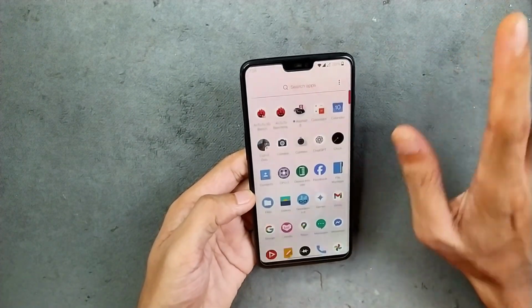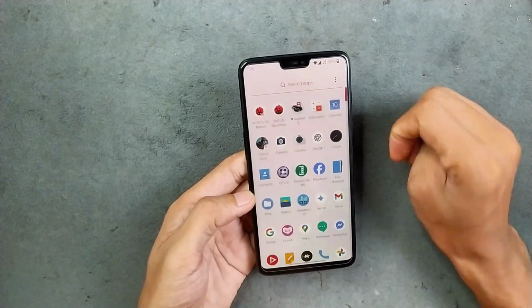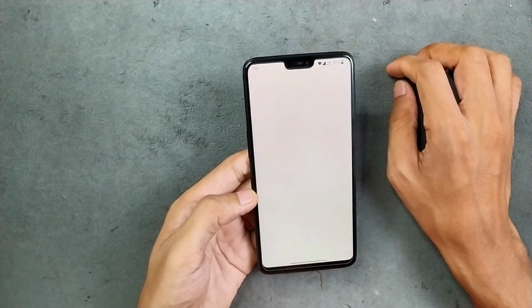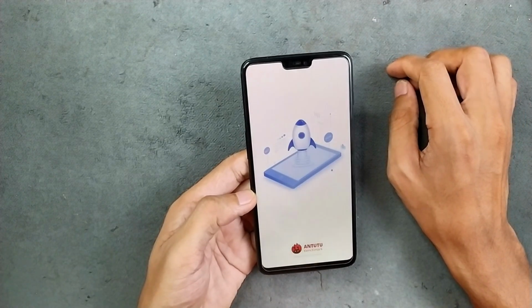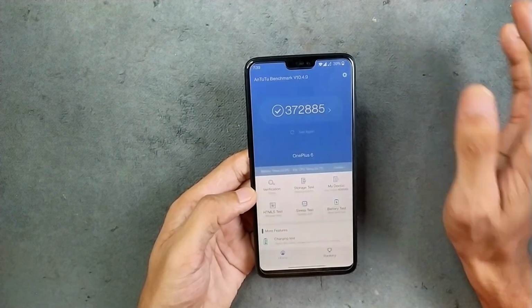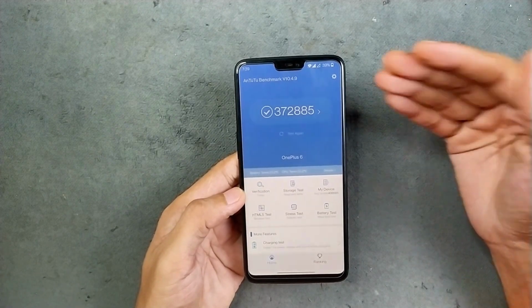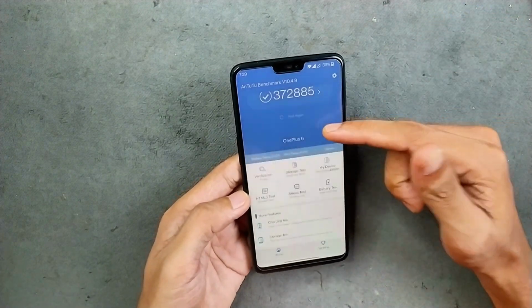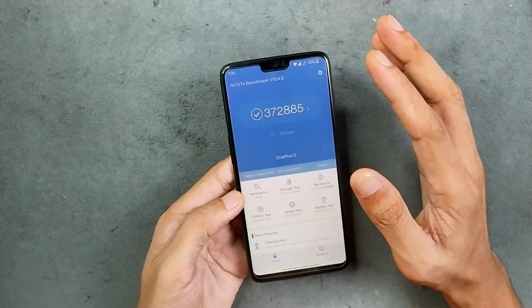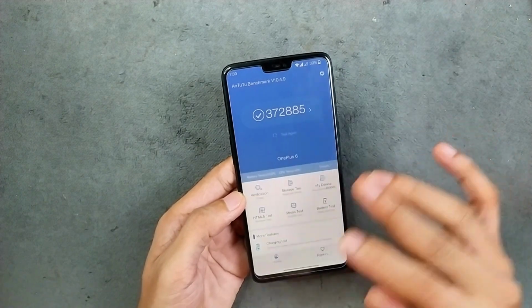So first of all, let's talk about a few things. Although I don't really like to do benchmarking and that kind of stuff, I did try it. If I show you the Antutu benchmark, it got around 372,000. That's a really good score, double that of the Poco C75 which I used. Although the score is pretty low compared to today's budget devices, don't go by the score. It is far better than today's budget devices.